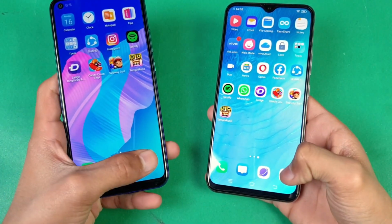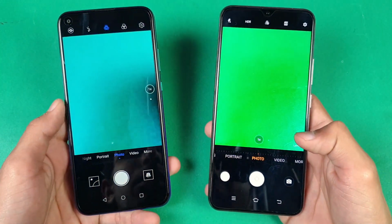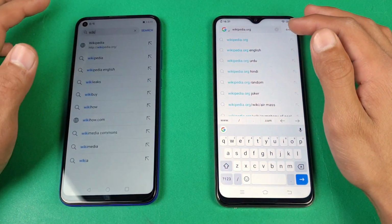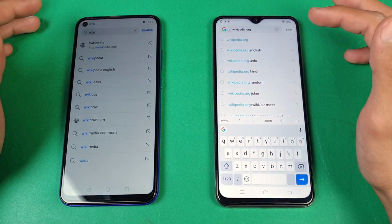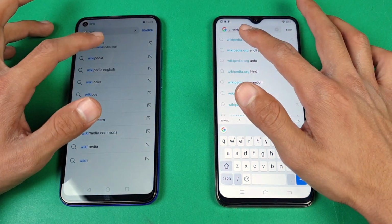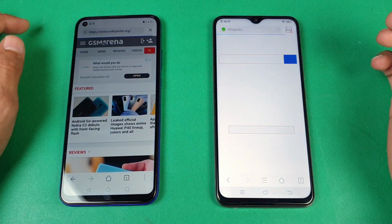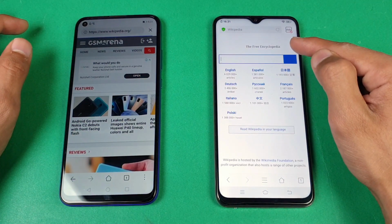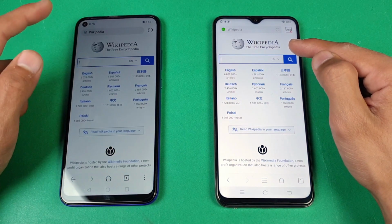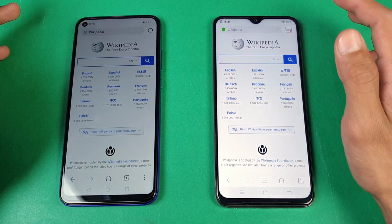And last, I'm launching the cameras on both phones. Here we go, and that is about the same on both phones. Let's see the internet browsing speed. I am using the default Huawei internet browser on the Y7p versus the Vivo internet browser on the Vivo Y19. We have wikipedia.org, that is faster on the Vivo Y19, while the Huawei Y7p is still taking some time, and now it is also done, about a 1 or 2 second difference there, and also the same Wi-Fi network on both phones.